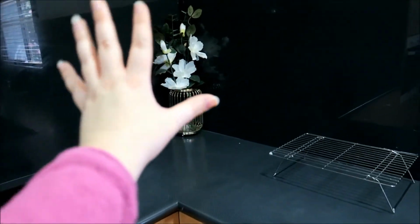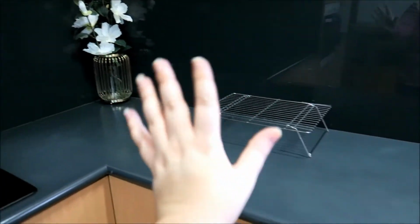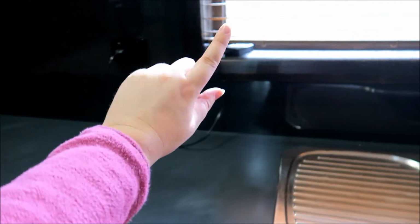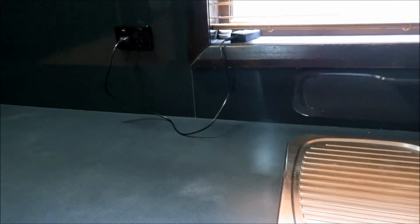Stovetop, like I said, just something nice and pretty for me. My work area, that is just a charger there for me to charge my camera battery, so that's why that's there, and I pull that out and put that away at times.